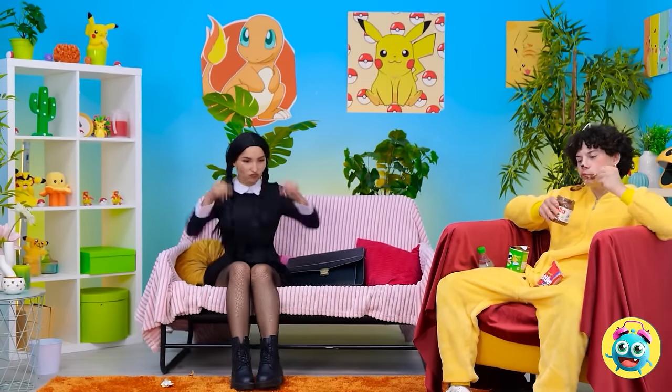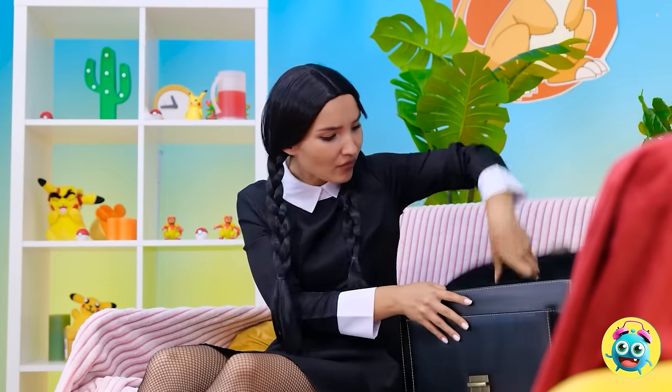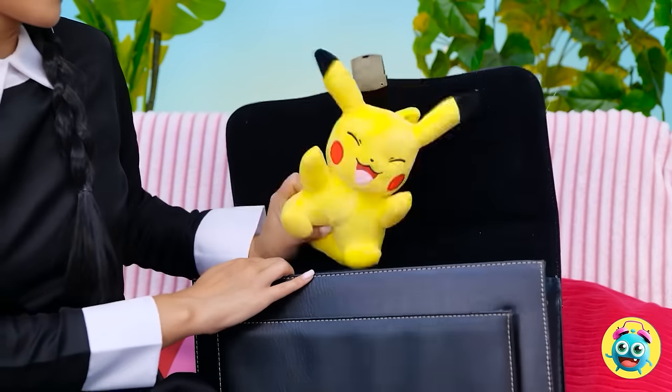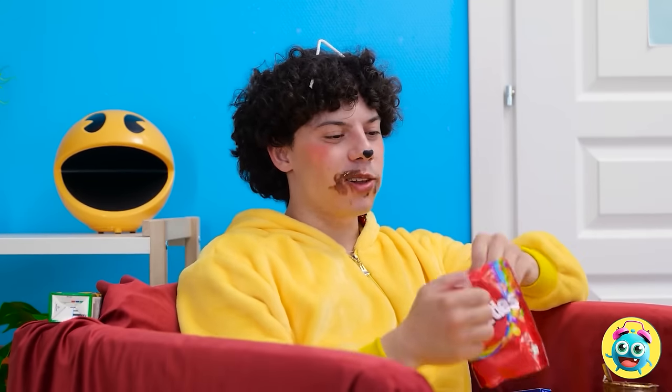I'm not picking up another piece of trash. You can do it. I just need to get something from my bag. Oh, I was looking for that. But I don't need you just now. Aha! Here it is. This'll fix everything. If you make the mess, you clean it up. I'm done with this. Oh, those look tasty.